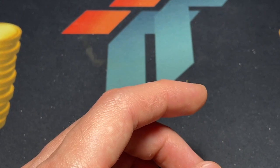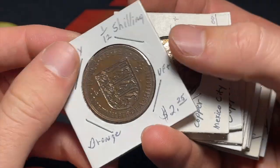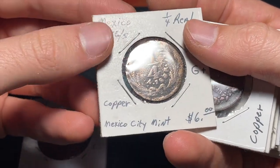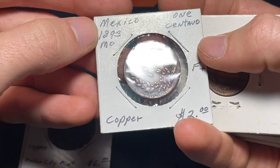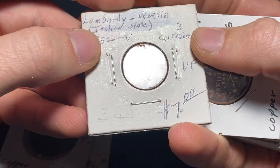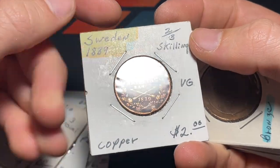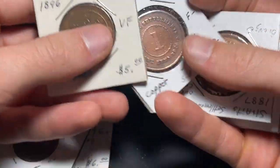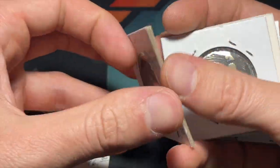And there do not remain a ton of items left in this search. So again, really thankful for everybody who's watched and pumped about the opportunity to unbox it. 1836 Mexican quarter real, 1893 centavo. Right here we've got a Lombardy-Venetia, which is part of Italy, 3 centesimi. 2/3 skilling from Sweden, 1839, with Carl the 14th on the back. Straits Settlements, Swedish 5 öre. Another Straits Settlements, British item.